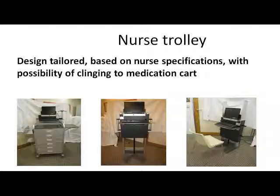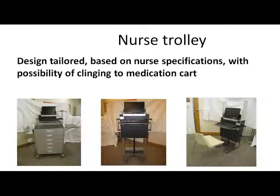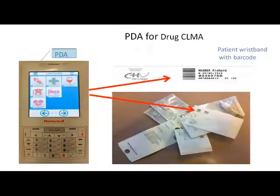You can see here examples of nurses' trolleys that are designed to be linked to the medication chart. They can enter the room, or they can stay in the corridor. For the PDA, it's very important for the cross-matching, for example, for drug administration with a closed-loop medication administration. So this is a requirement for level 6 for at least 1 unit.